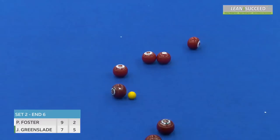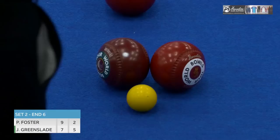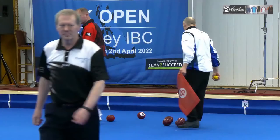Oh. Well played, Paul Foster. Oh. That was a cracking ball. Has he been a little bit unlucky though? I think he's still one down, but what a ball. Yeah. 2-6 after 6 ends. That was very unlucky. Great ball though.